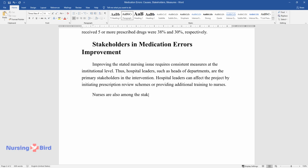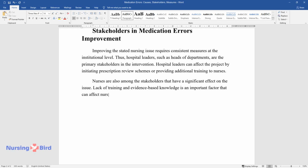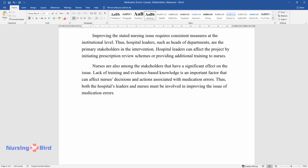Nurses are also among the stakeholders that have a significant effect on the issue. Lack of training and evidence-based knowledge is an important factor that can affect nurses' decisions and actions associated with medication errors. Thus, both the hospital's leaders and nurses must be involved in improving the issue of medication errors.